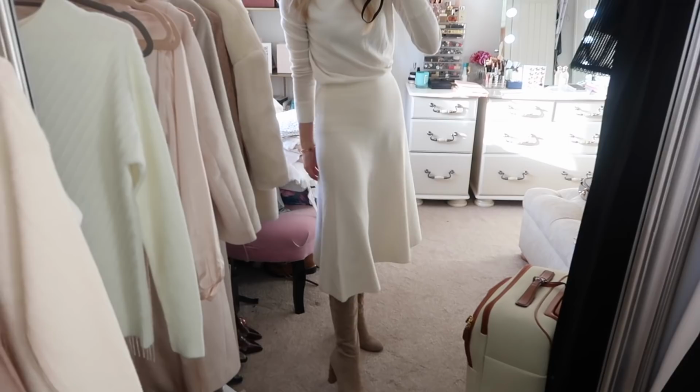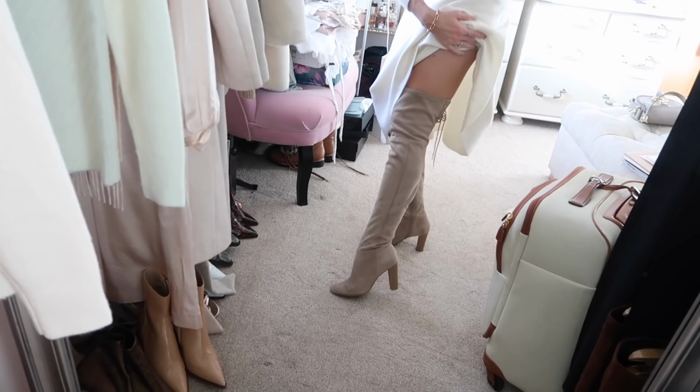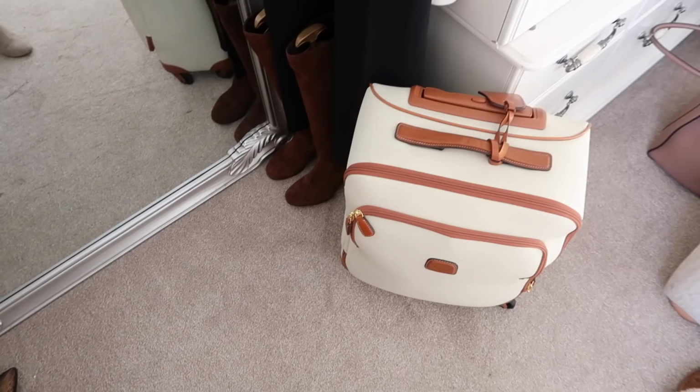And then, surprise surprise, my Reese wool skirt, which I've just seen has gone down into the sale. Grab a little bargain. These boots are from Zara last year and they're probably my most slim fitting over knee boots. They're quite high. But yeah, I find over-knee boots just keep my legs nice and warm when we're out and about. My suitcase is packed, ready to leave London tomorrow.